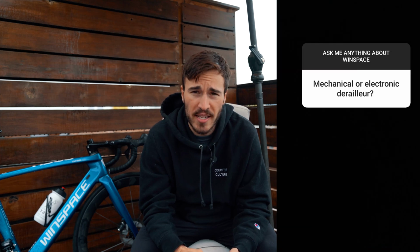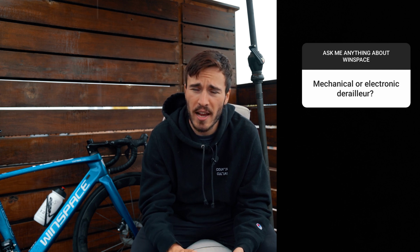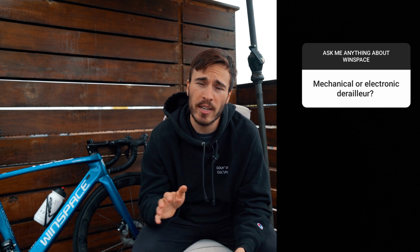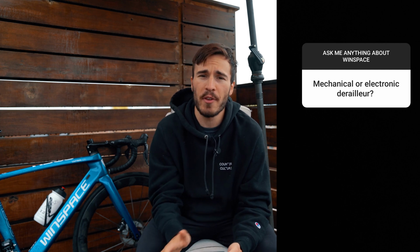Mechanical or electronic? If you have the budget, electronic 100%. If you don't, it's fine. Just go mechanical. Ultegra mechanical or 105 mechanical is good enough for everything. If you're a princess like me and you ride your bike a lot, just go electronic. It's a lot less maintenance, the shifting is a little bit faster, and I feel you can always count on electronic. As with mechanical, the cable can get loose. You have to fix it more from time to time, so I'll go with electronic.